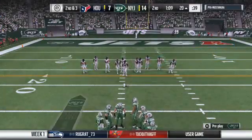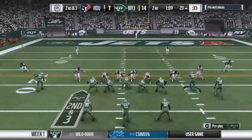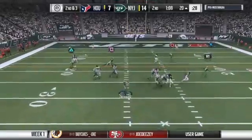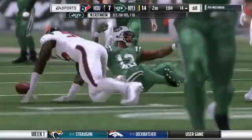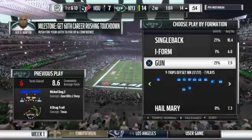Red zone opportunity. The tight end, Henry, here in motion. Now they'll throw here out of the gun. And a quick throw here, that's complete. And now the Texans want to call another timeout. So that means they're down to 1 remaining here as we head toward halftime.